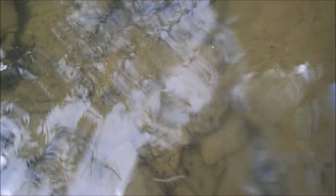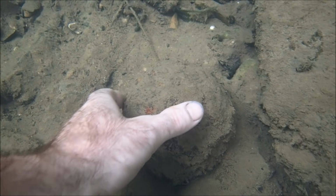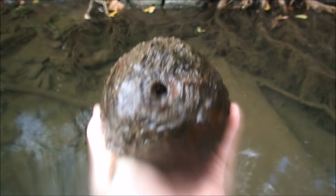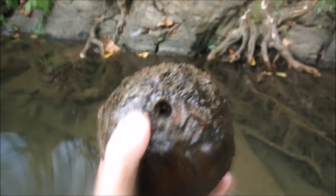Yeah, I think that's what it is. Let's go all the way under. Boy, oh boy. You know what that is? That's a 12-pound cannonball from the American Civil War. And I can tell by this type of fuse in it right here that it's Confederate.